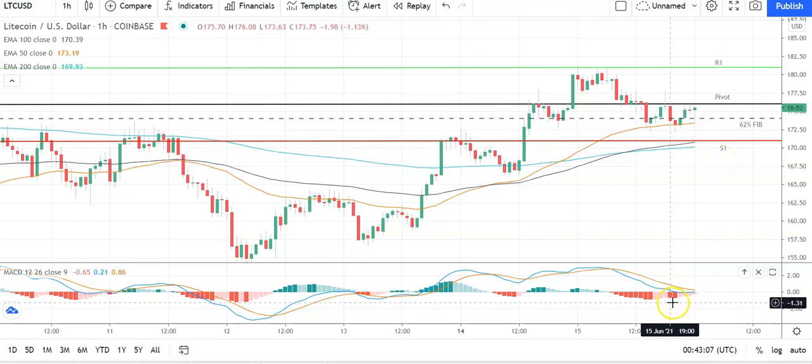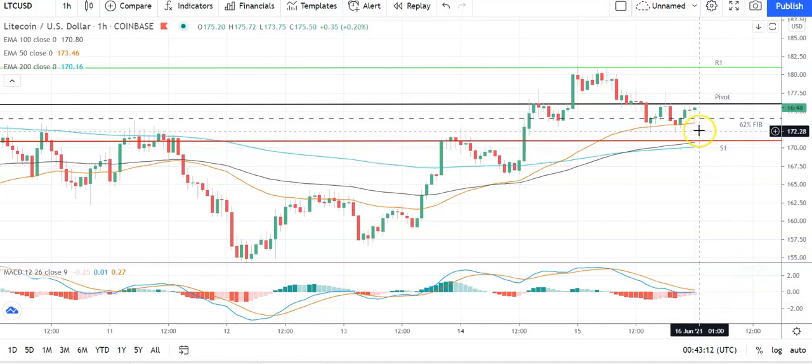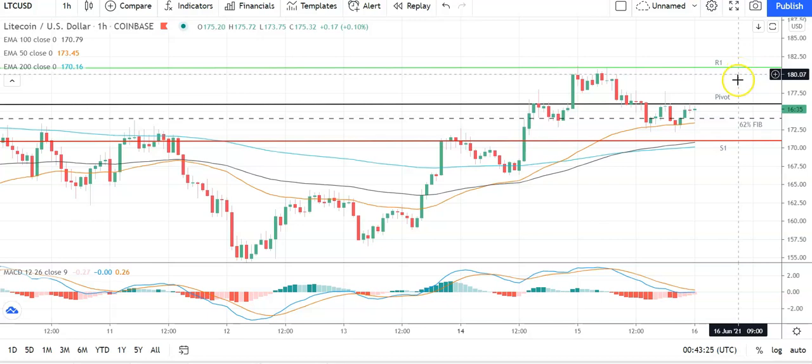Looking at the MACDs, we have a narrowing of the bearish histograms at the turn of the day, supporting the early upside. On the EMAs, the 50 is also pulling away from the 100 and the 200, with the 100 pulling away from the 200. Bullish signal. So key through the early part of the day, move through the pivot at 176 to bring resistance levels into play. Failure to do that, and support levels will come into play.